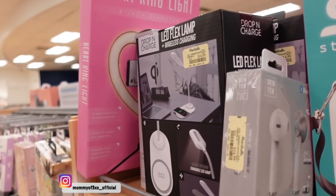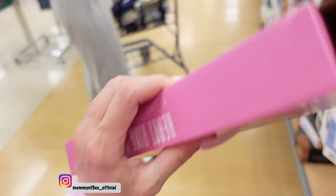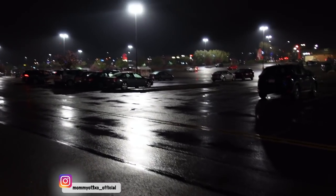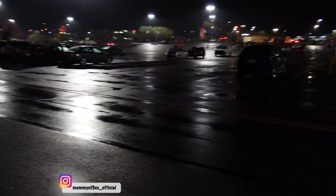It's open. Okay, let's go. That is super cute. I just want to see how much it is. Probably $12.99, I'm guessing. And I don't see a price. $16.99. Close. All right, we're going to go check out. All right, you guys. So we spent $234 in there. $234. Where's our car? There it is.